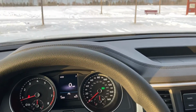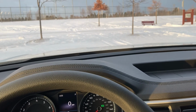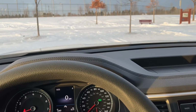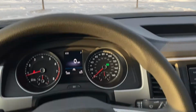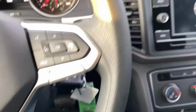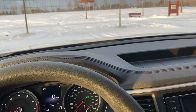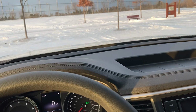The brakes are really smooth, easy, progressive to come to a stop and to roll along in traffic without accidentally jamming on the brakes or not getting enough brake force. It's just the perfect amount of brake pedal travel down there. And I gotta say, the throttle pedal is also very responsive. So when you accelerate, hardly any turbo lag, feels very smooth, very nice to drive.